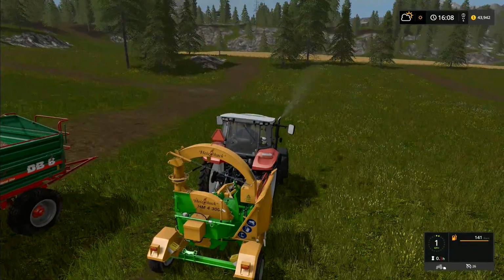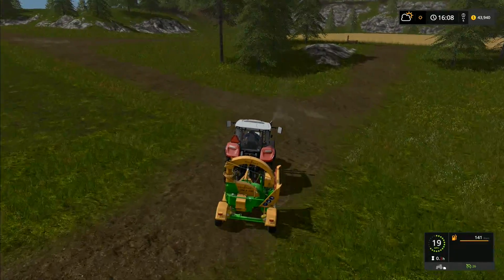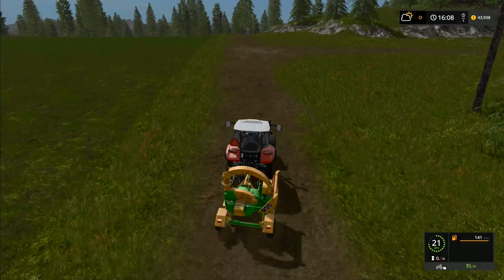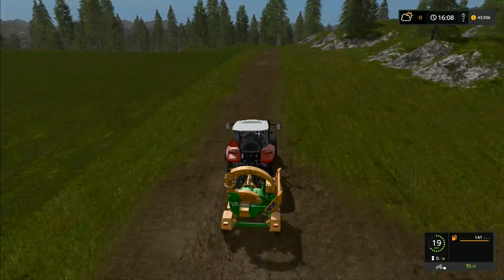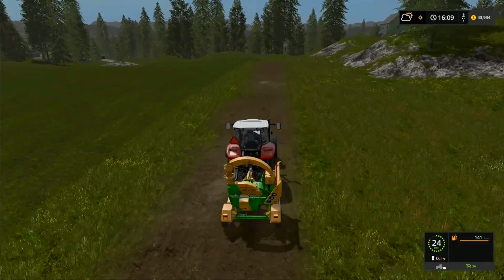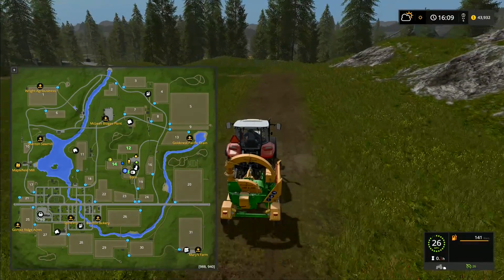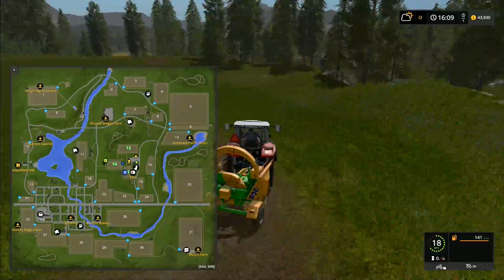I won't worry about the trailer for a minute. I am tempted to get another trailer though. If we're going to load more wood chips, I think we could end up being better off with a bigger trailer, so that we have to do fewer trips. Because the place to sell the wood chips is quite away from here, isn't it? I think that's at Stanton Sawmill. I don't think there's any other place unless you buy the placeable.